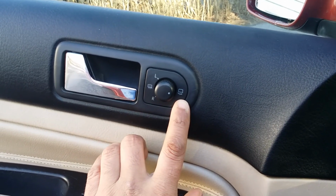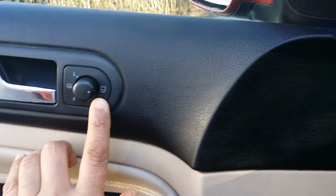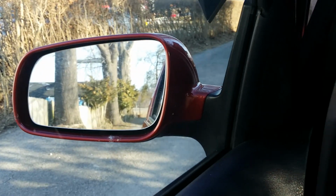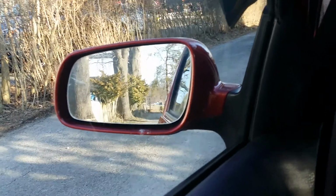And this over here, if you own a Jetta and you're thinking of buying one and you don't know what that is, that's folding mirrors. What that means is your side view mirrors, they close and open automatically. When you turn the car off, the mirrors fold in. When you turn the car on, the mirrors fold out.